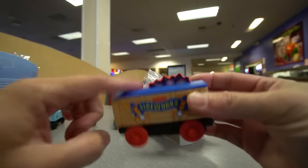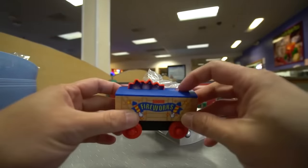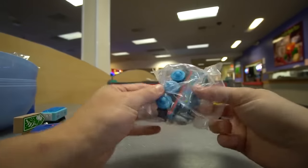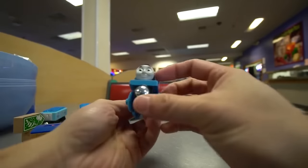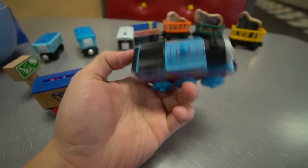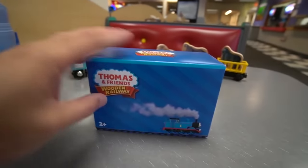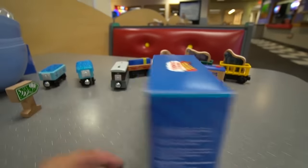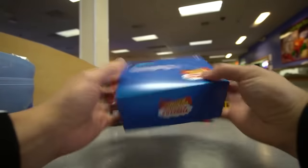Woo! It goes well with that Sodor celebration set. So it's a celebration Thomas. Look at that. Not bad, actually. It looks so cool. Alright, let me put that in there. Alright, one last train to unbox. Let's see what it's gonna be.